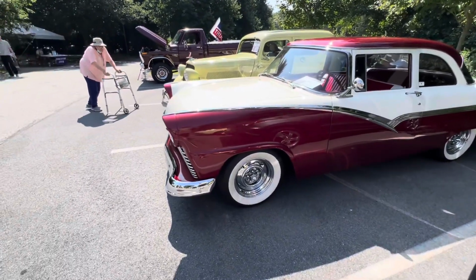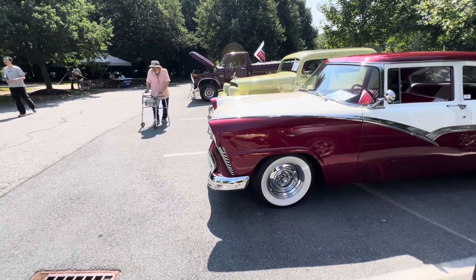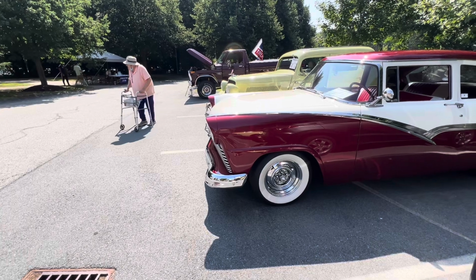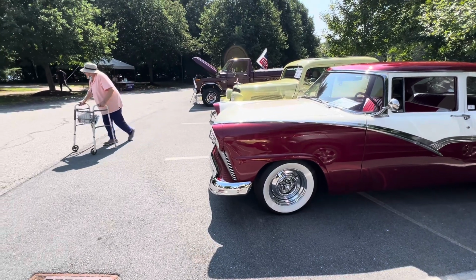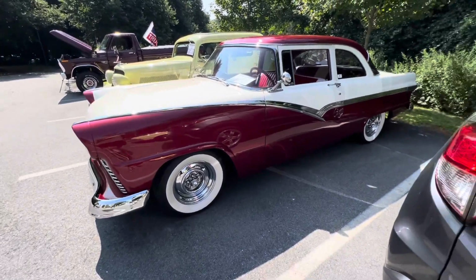But what you loved about these, and again, we talk about the style, and the '55 and '56 and '57 Chevys get the love, and I've talked about this a few times. There's a Chieftain here I'll shoot too. But look at the style on these. I love these old Fords. I think they're super underappreciated.